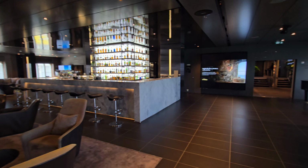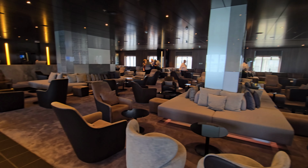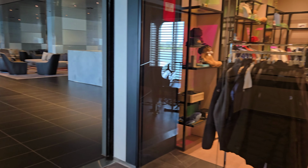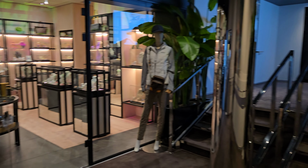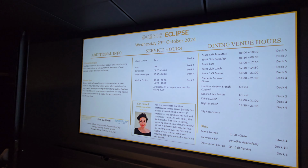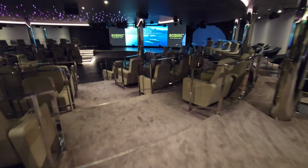Also on deck 4, we'll have the main reception and bar area. Just outside the lounge, we'll have the retail shop. And from there, we'll have a look into the main theater. To go up a few flights of stairs here. They give you the daily calendar of events on the screen. We got some goodies for us coming up. And here we have the main show lounge.